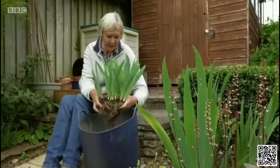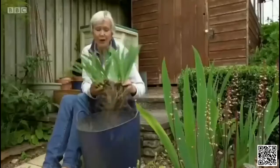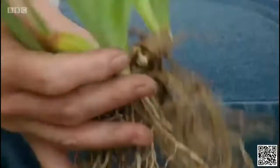And to keep irises healthy and not overcrowded, you need to divide them. So you break the rhizomes apart. It's important to divide rhizomes so that the sun can get to the rhizome to bake them, because otherwise they'll get overcrowded and they'll stop flowering.